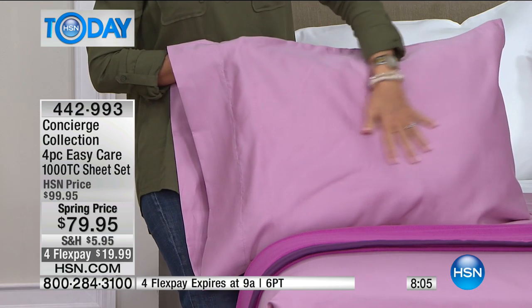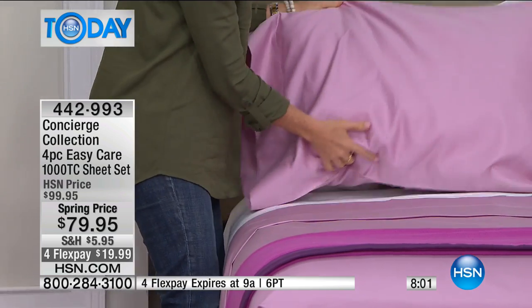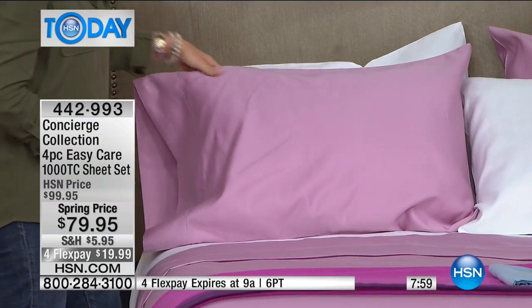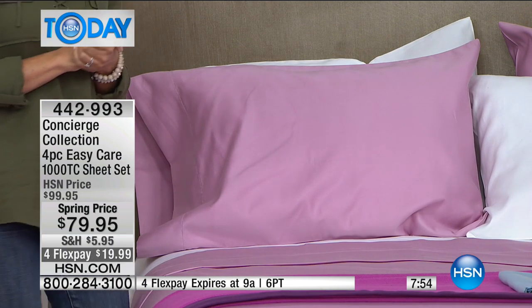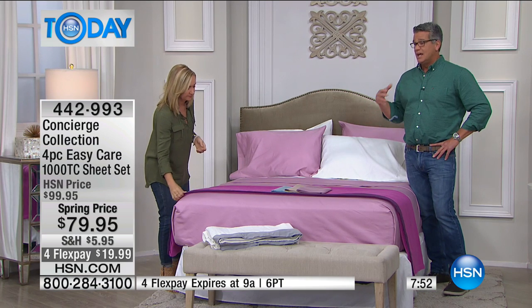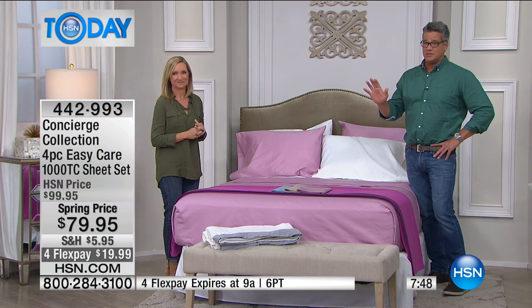And I think a lot of people have never thought they could afford a 1,000 thread count sheet. And this is so affordable for that because, first of all, you can't find this anywhere else. We are the only ones. This is our personal exclusive brand, the Concierge Collection. So when you order it, know that you have what nobody else has at the best price possible.